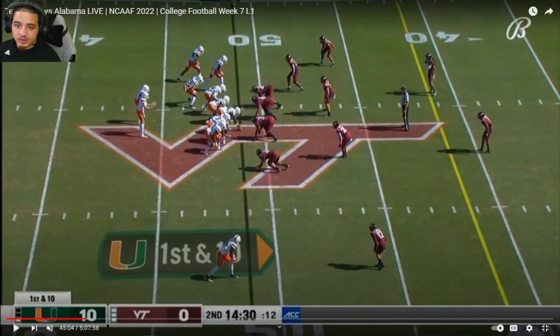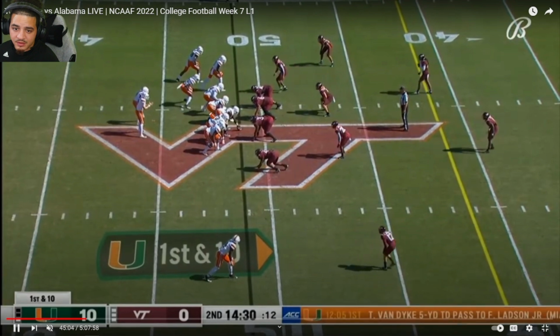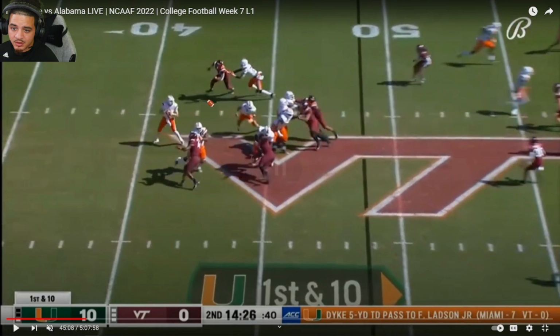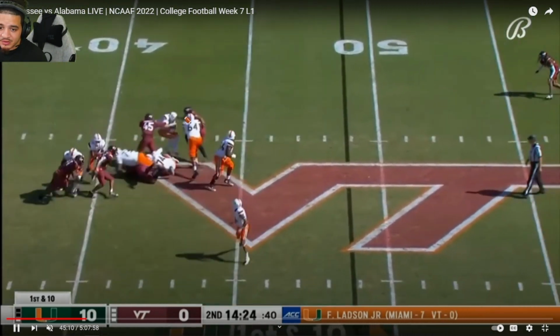So we're going trips to the near side here. We're going to leave Skinner one-on-one with this edge defender. We'll get a quick preview of how that goes. This is something he's going to work on. The sky is the floor for Skinner, so he's going to have to work on that for sure. TVD had to step up.